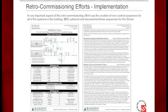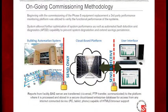So we're providing these to the controls contractor. There's our chiller plant, there's one of the air handlers, so they can implement that, and then we can test it. So, ongoing commissioning methodology. In broad terms, we're taking the building automation system and sending that information out to a cloud-based trend data monitoring fault detection service, and then we can interface with that with a tablet or a computer or whatnot. This is it from a diagrammatic point of view, and I was trying to put this together and I moved my blocks all around and still couldn't get anything I was real happy with, but we'll take it from the top and see what you think.